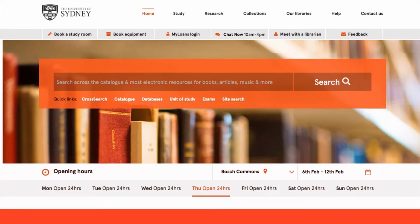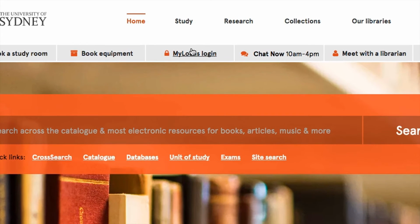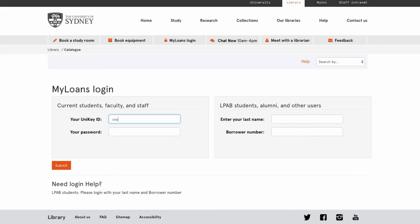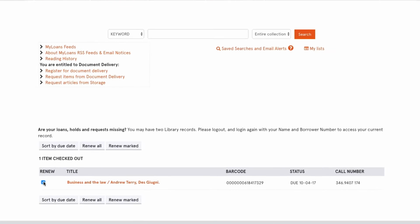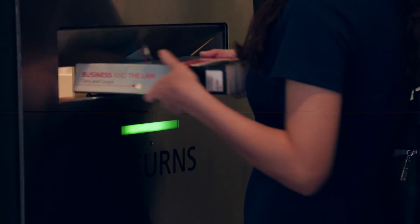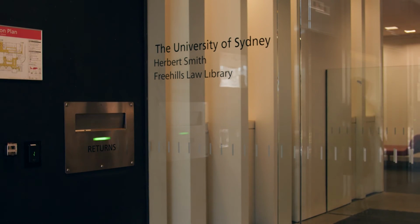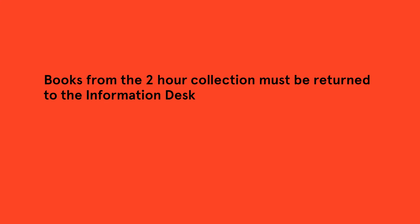To check when your books are due, click on the My Loans login button on the library homepage. Once you enter your student login, you can see when your books are due. If your books aren't requested by another student, you can also extend the return date for your loans. To return your books, place them in the return chute next to the main entrance of the Law Library. Just remember that books from the 2-hour collection must be returned to the information desk.